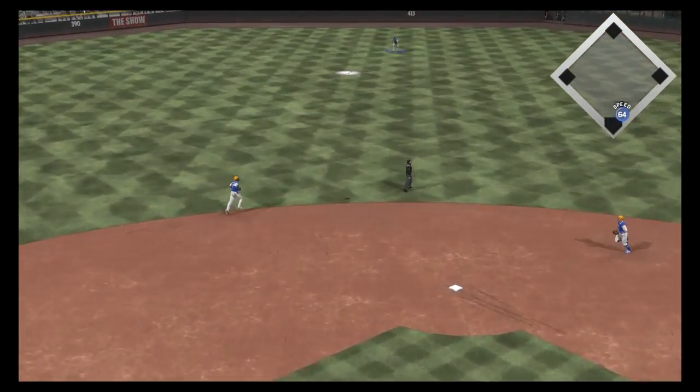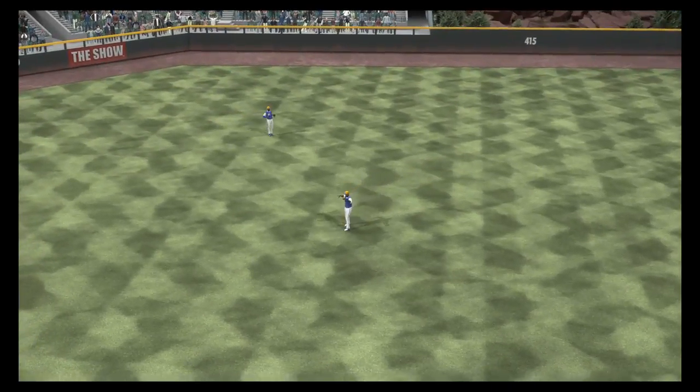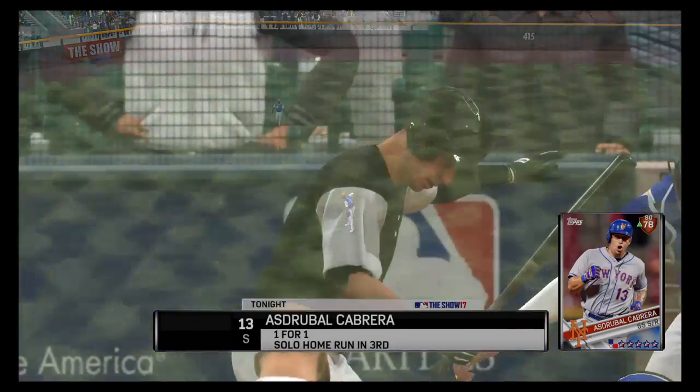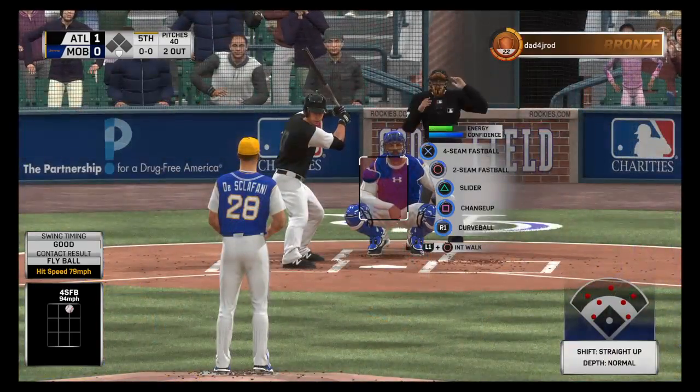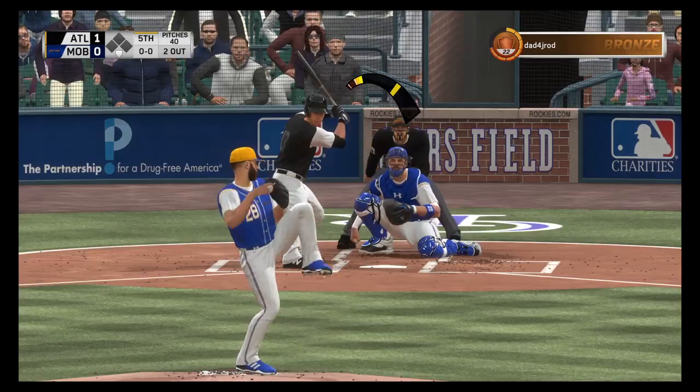Sent in the air out to straightaway center. Kane is after it. He makes the running play. 2 down. Here now is Miguel Cabrera. And he's off to a hot start in this one. Homered his first time around.